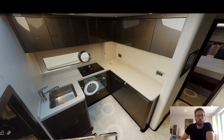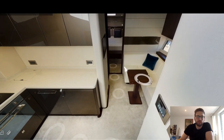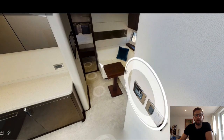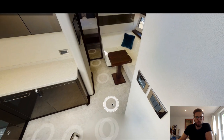Nice big sink, combi oven, microwave just behind here. You've got a dishwasher in behind here, and you've also got a fridge underneath here as well. Nice big open portholes and windows as well. And then just having a quick look over here, we've got a little seating group here with a fold-out table and a small TV up into this unit. Just while I'm here, you can see one of the air conditioning controls here as well. So it's climate control all the way throughout the boat.